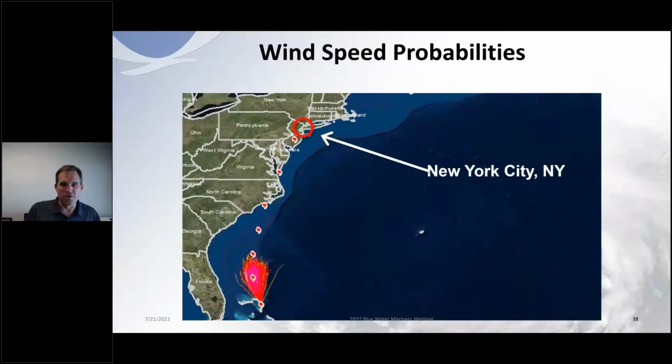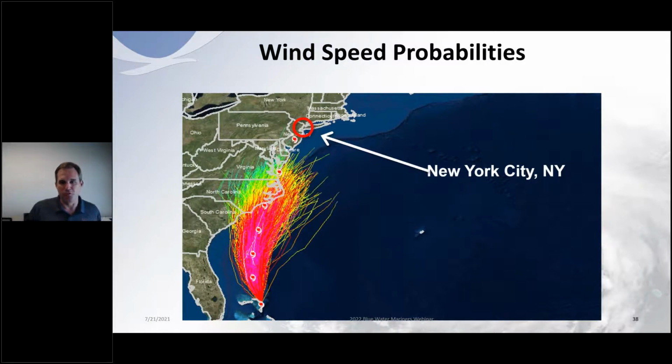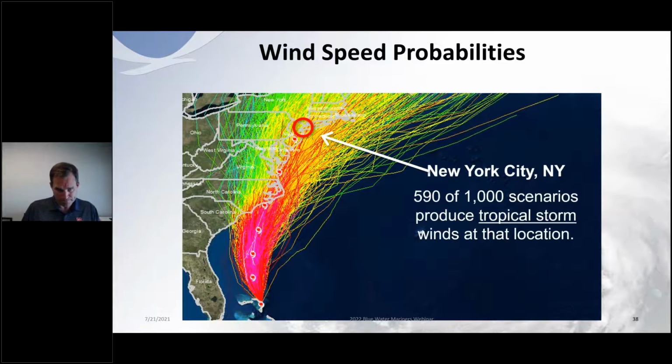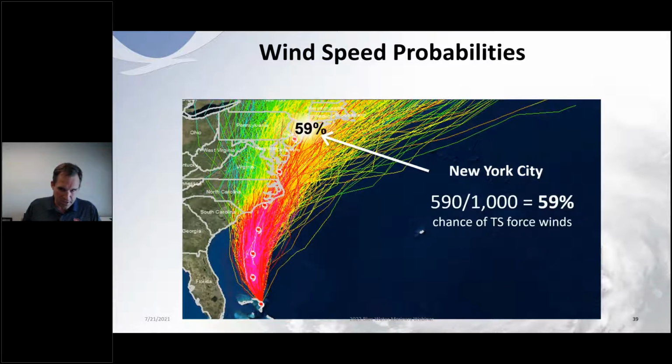So if we're interested in a particular location, we have these 1,000 scenarios. Say we're interested in New York City. We want to know what's the probability of getting tropical storm force winds in New York City. We count up that out of these 1,000 scenarios, 590 of them produce tropical storm force winds at New York. So that means there's a 59% chance of tropical storm force winds at New York City. And that's the calculation that is done at every point on the maps that we just looked at.